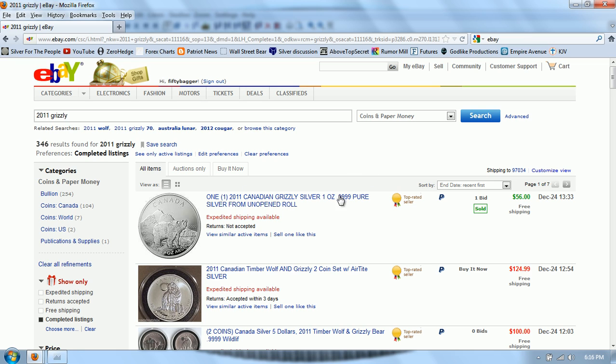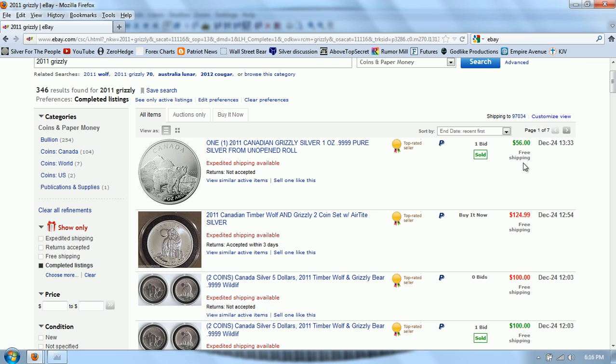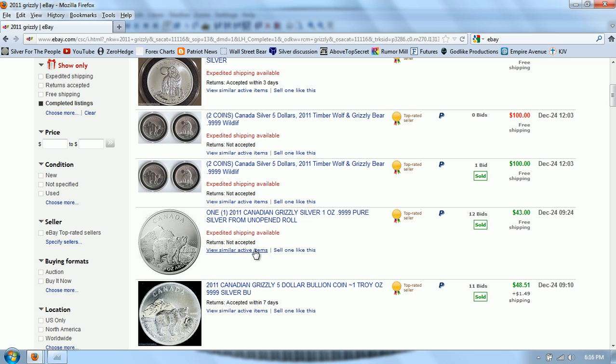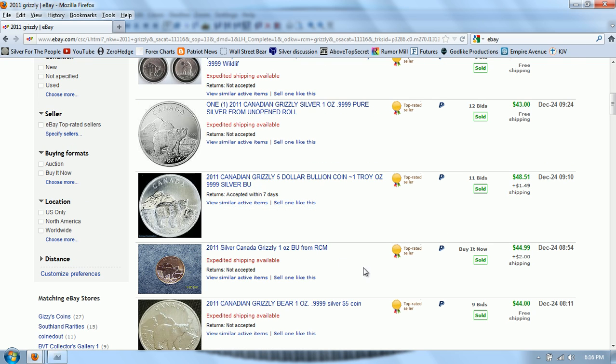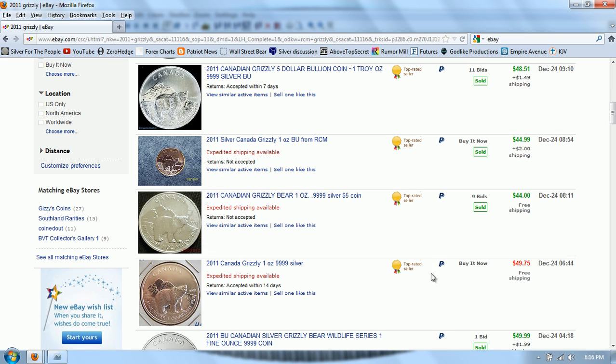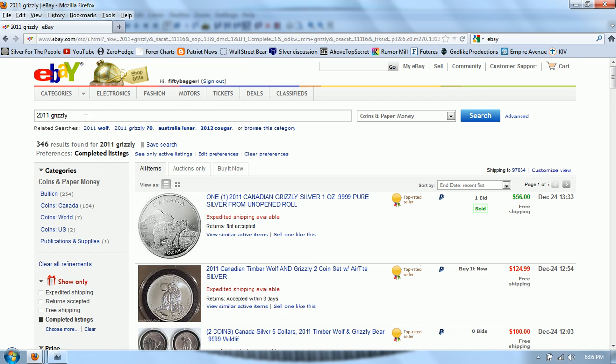So you can see the Canadian Grizzly here, there's $56 it just went for. That was today. And right underneath it is the Timberwolf. Here's another Grizzly, $43, $48, $45, $44. So that's the Grizzly.